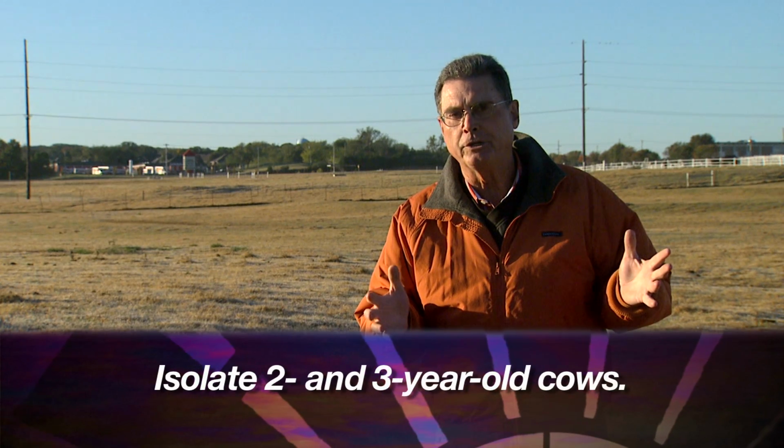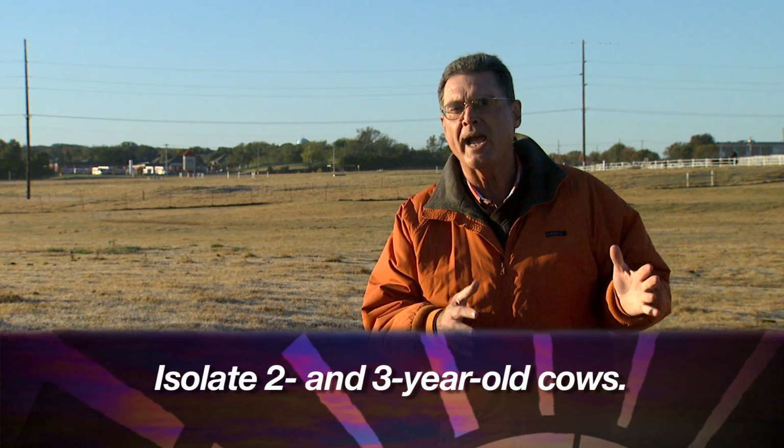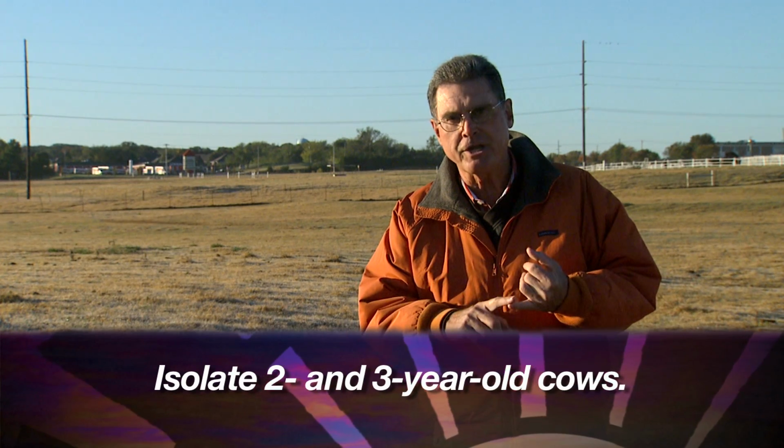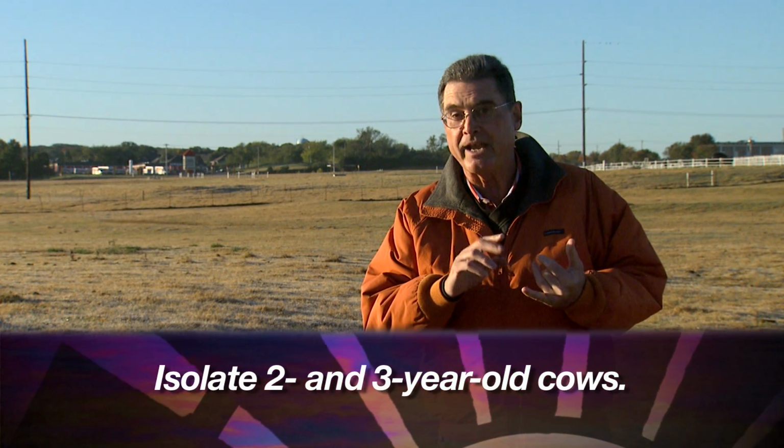What I would prefer to do is to put the 2- and 3-year-old cows together in one pasture. They're the young cows that will have a growth requirement. In other words, their bodies are continuing to grow as well as do the other things that we need for reproduction. Repair a reproductive tract if we're talking about fall calving cows, give milk, recycle, and have a chance to rebreed on time for next year's calf crop, plus that growth requirement.